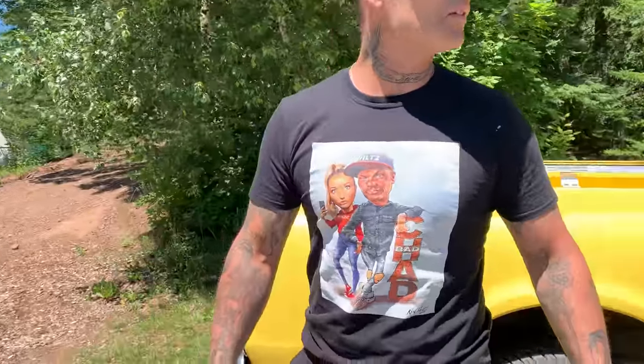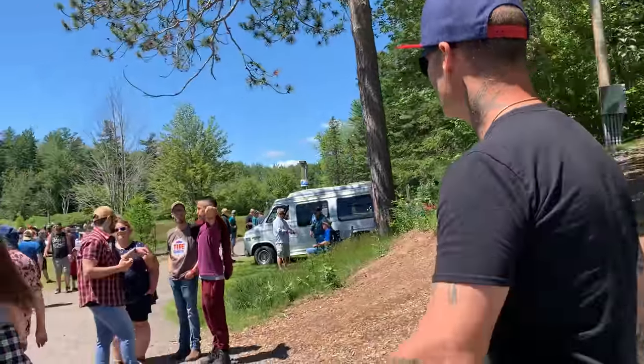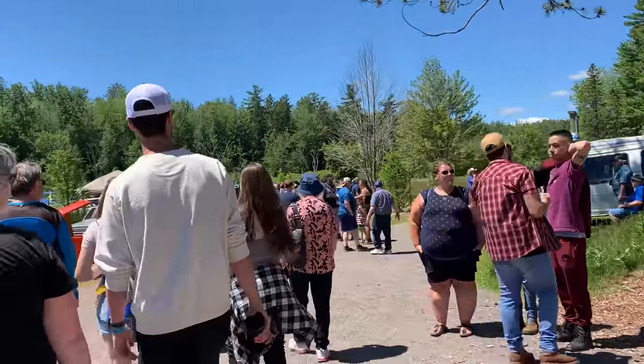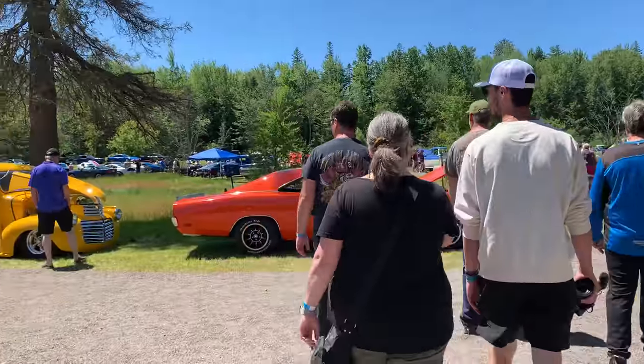Remember, Aidyn, things look better outdoors. Yeah, right? The sun, yeah. Things look better in the sun. Yellow truck was sitting right there.